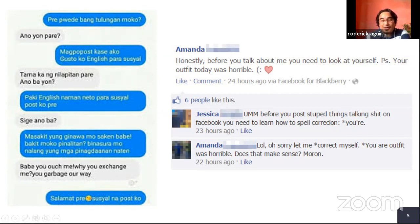So Amanda replied, lol. You know what? This is so funny to me. These are what we call chatting languages. I remember when I was teaching at PNU, let's not mention what year was that, but I was one of those professors who were against cell phones because I believe that it destroys the language, the writing skills of the students, especially their spelling. And then one time, naging necessity na yung cell phone. So I had to buy my own cell phone.